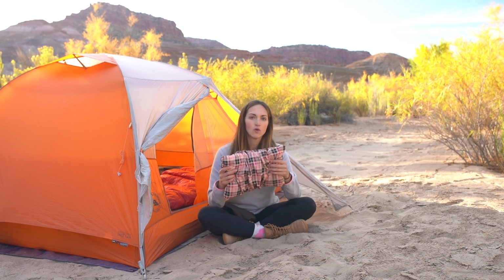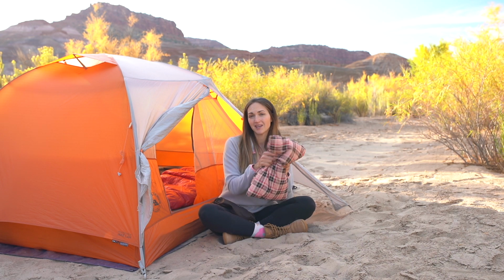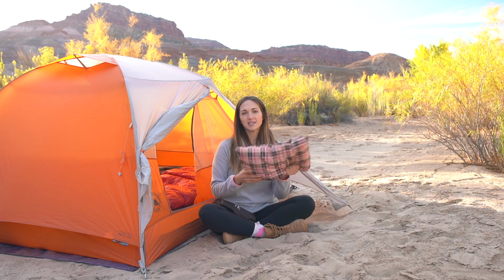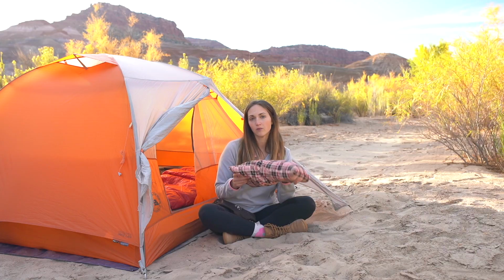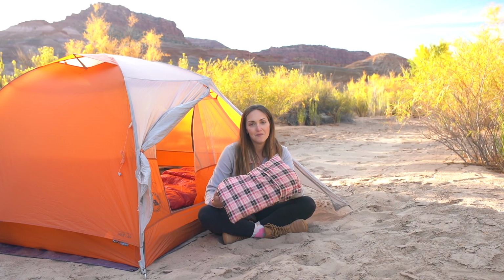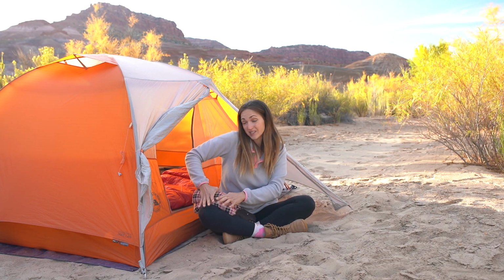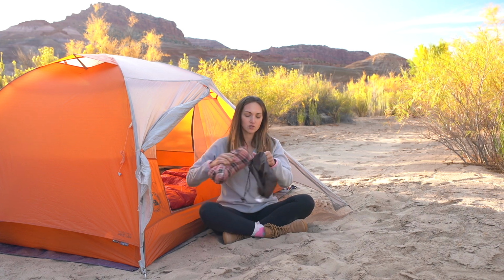This one, I just don't love it. It has what feels to me kind of like that cheap pillow feel to it. It doesn't give you a lot of height. So this is kind of your all around, just really basic pillow. Doesn't have really many other features than that. So I'm going to roll it up here and I'll show you how small it actually can get, which is not that small.